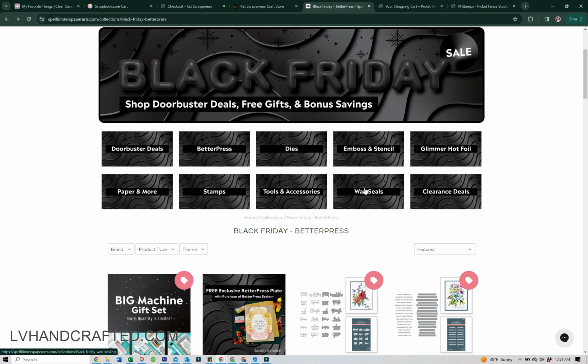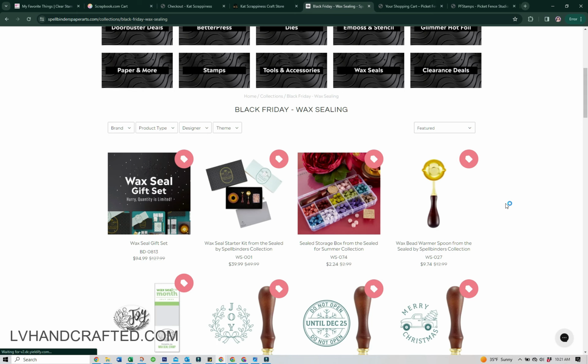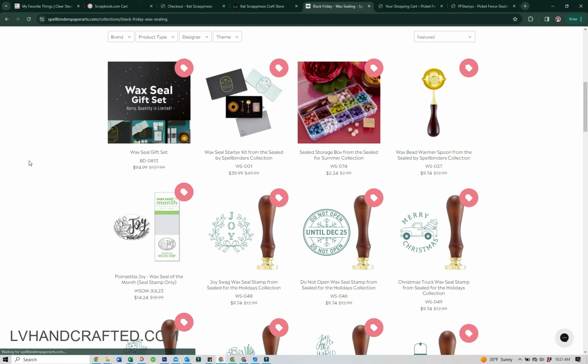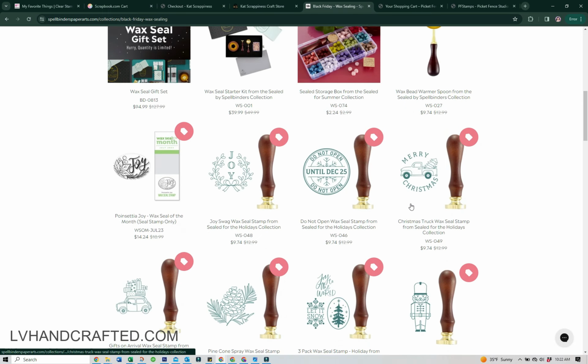Then wax seals, also on sale right now as well. So you've got a lot of, again, recent releases marked down.